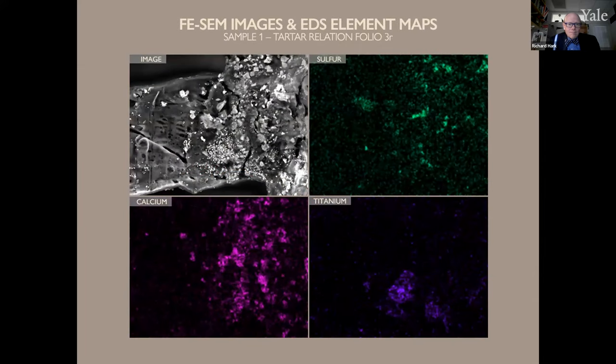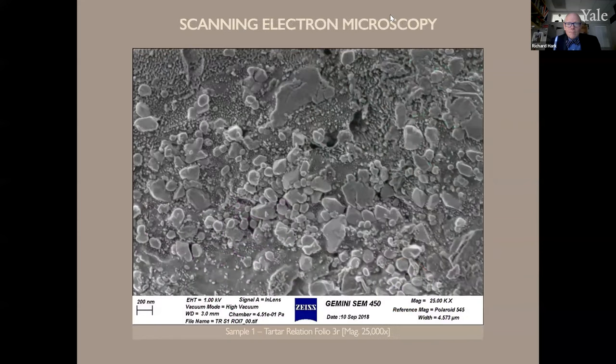In the scanning electron micrograph of an ink sample in the upper left, the bright particles correspond to elements with higher atomic mass. Using energy dispersive spectroscopy, or EDS, a technique similar to XRF, false color maps were generated that show the distribution of several elements, including titanium. Focusing in on the titanium-rich area allows one to visualize the surface of the ink. At a magnification of 25,000, the shape and size of the anatase particles are visible.